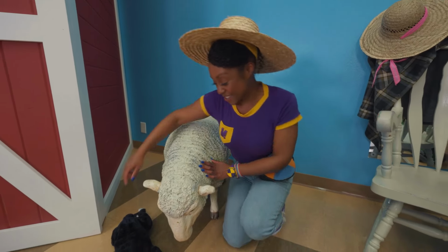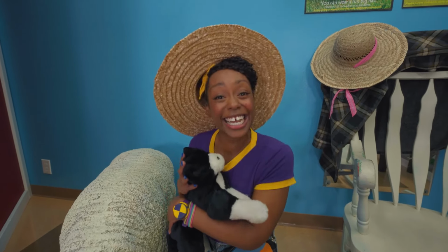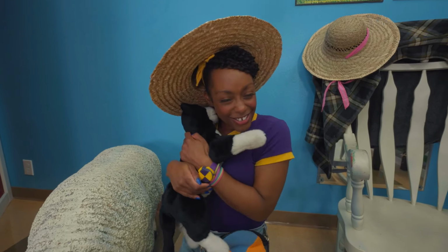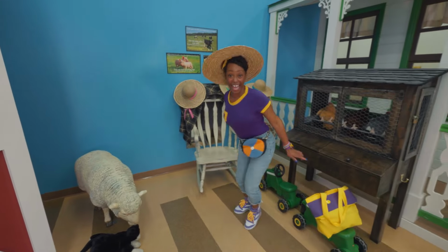How about this animal? The kitty cat. Hello, kitty. Do you know what sound this kitty cat makes? Meow, meow, meow. Oh, you're so sweet. Hey, I see a barn over there. Let's go see what's inside.